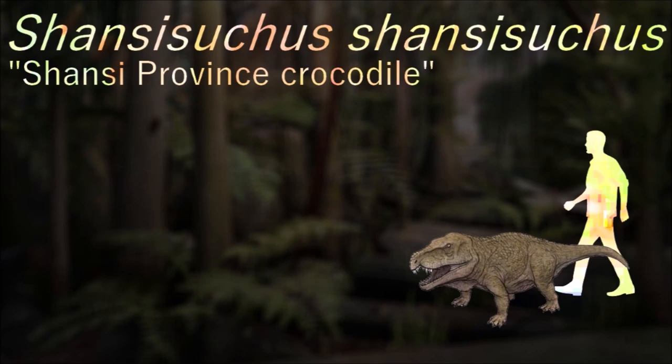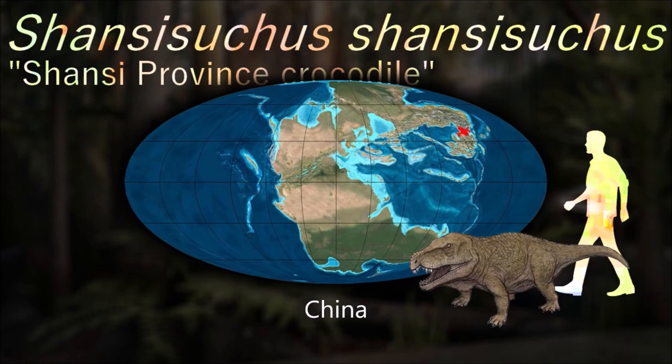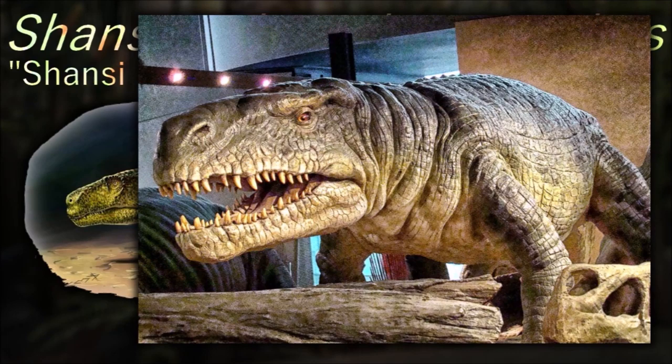Like other erythrosuchids, Shansisuchus was a large-bodied carnivore with a large, deep skull. Shansisuchus is unique among early archosauriforms in having a hole in its skull called a subnarial fenestra.